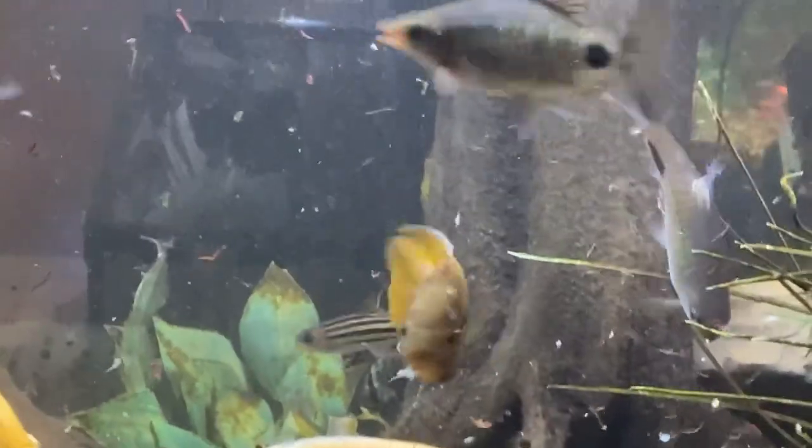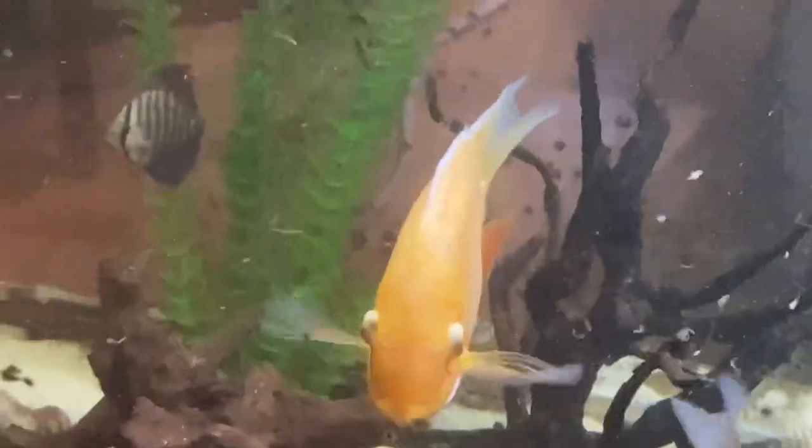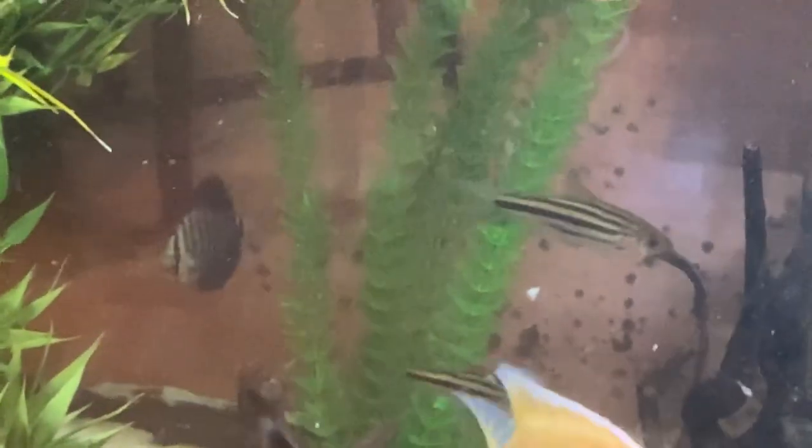And I'll go ahead and drop in some more bloodworms, sorry about the focus there. That's also spirulina, frozen brine shrimp. So of course the barbs and rainbow cichlids and geophagus and all of those get the bulk of that, but I put in enough that it does get over to the Discus. And you see there's some of both over near him.